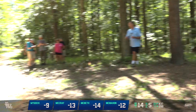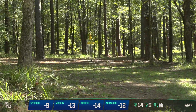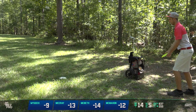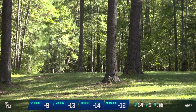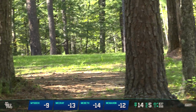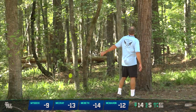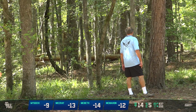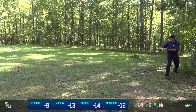Paul with a beautiful turnover. Where are we? We're looking at a second straight eagle putt for Paul in these par fives. And here's that roller effort. It's a little too soon on the turn, I'm afraid. Should be far enough through the woods that he's got no problem for birdie. Maybe even some kind of eagle look. I don't know. Yeah. He is Rick. He can do that.